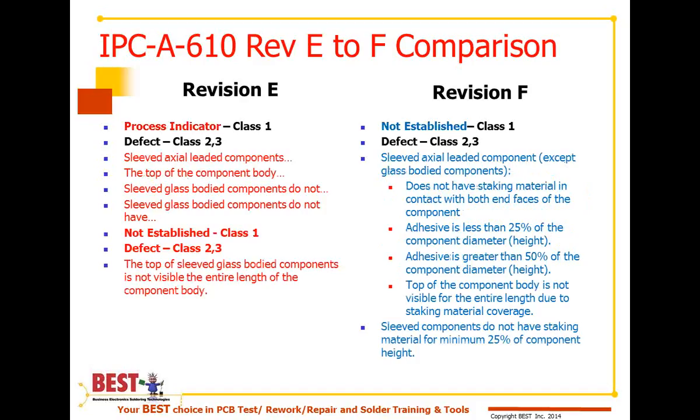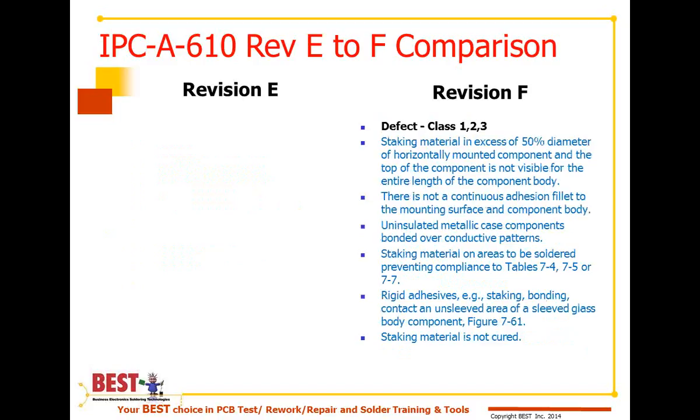Then you've got not established for one, but a defect for two and three, which used to be a process indicator for class 1. So sleeved axial leaded components, except glass body components, does not have staking material in contact with both of the end faces of the component. Adhesive is less than 25% of the component diameter. Adhesive is greater than 50% of its diameter. Top of the component body is not visible. Sleeved component does not have staking material for minimum 25%. And then everything I just talked about, you look on the next page, 728, makes it a defect for all three classes.